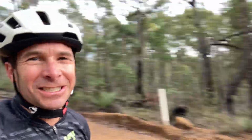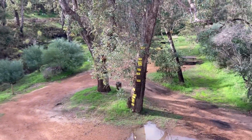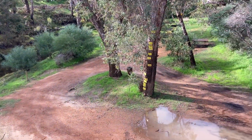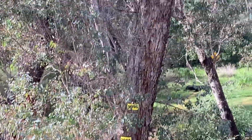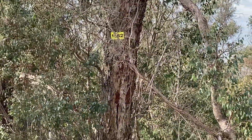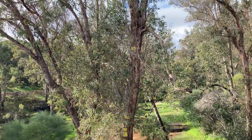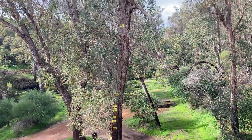Beautiful it is. Thankfully, the sun's starting to shine. There's a bit of warmth in the air, it's nice. Just finishing my ride here and I'm back in Nannup. And I just noticed going over the bridge here and the little stream river in the bottom, and then on this tree they've got obviously the markings of the floods, which is crazy when you look at the level of it now. And then you've got all the different years coming up this way. And then all the way up there, 1982, I'm having to angle the camera up off this bridge. It's God knows what height that is. It's ridiculous. That must have been one hell of a flood.